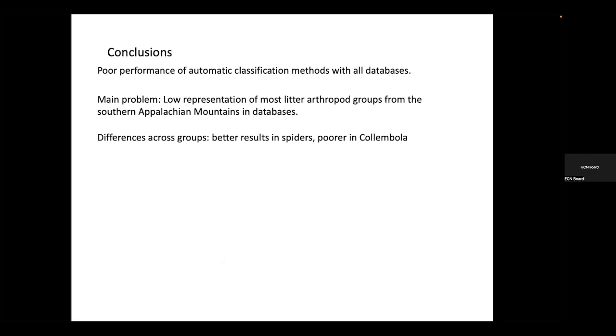In these cases, maybe using a different gene with a lower mutation rate could improve these results for these particular groups. But there are other problems that are making us get incorrect identifications. For instance, incorrectly classified barcodes in the databases.